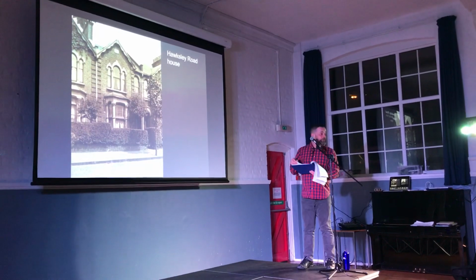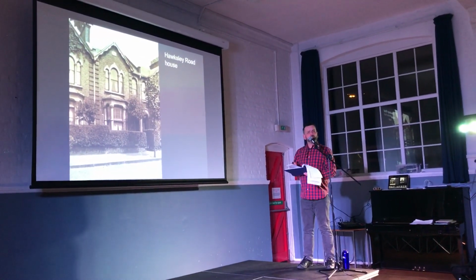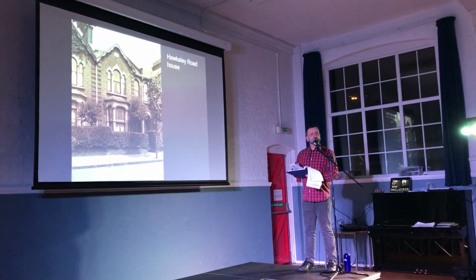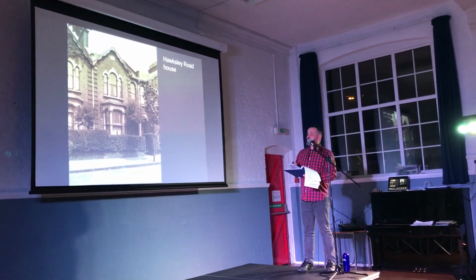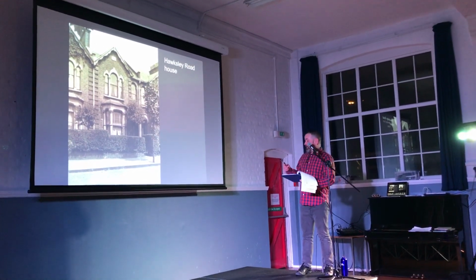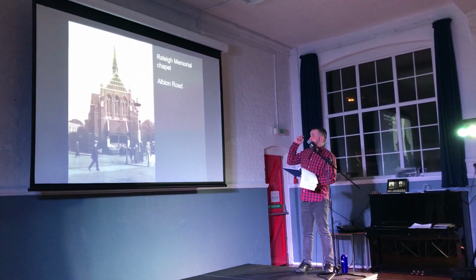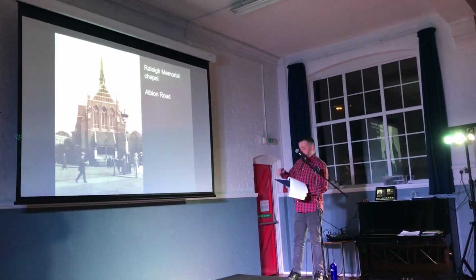We exchanged messages one night trying to identify exactly where they were. I think we originally thought it might be Woodley Road, didn't we? Could be, yeah. But having been on Google Street View, I do think it's Hawksley. Again, the next picture, I don't know why it was taken, but it's just one to show you. Raleigh Memorial Chapel.